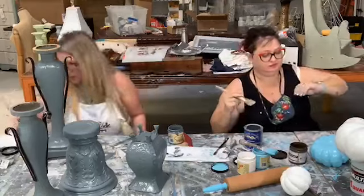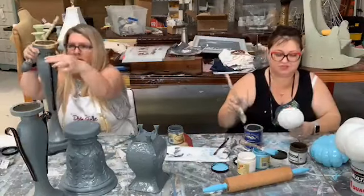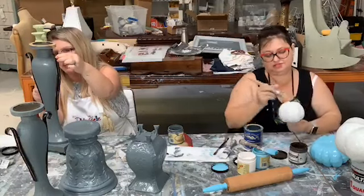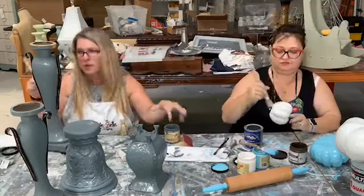All right, this little guy. And this stem is still wet. It just doesn't dry very fast on plastic. This is Dixie Belle, so this has a top coat built in.